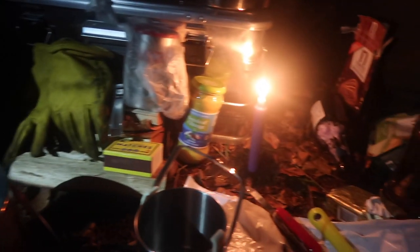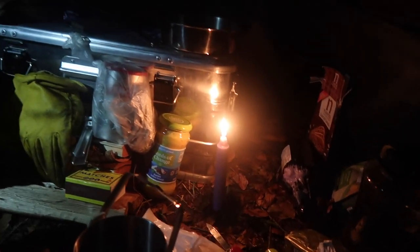Tris is just preparing some food here on one of the fire hazards we have in the tent. We have another one here which is an open candle, so if the tent catches fire from that, you know who's to blame. Yeah. Tris.